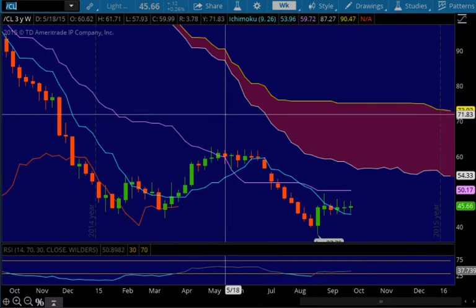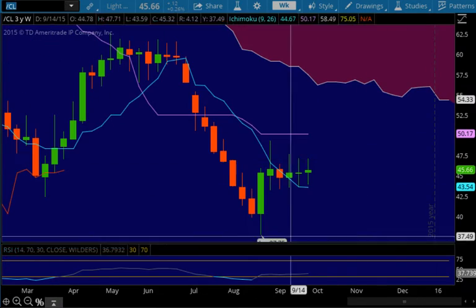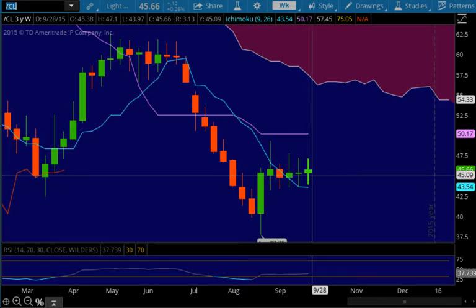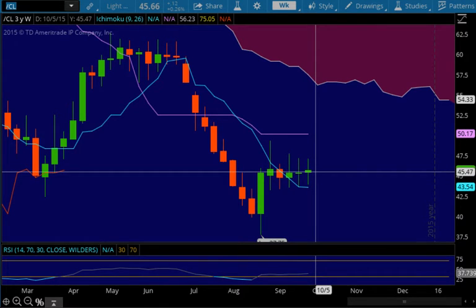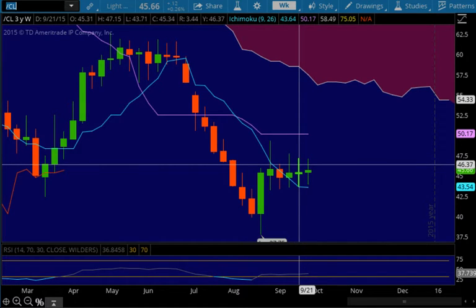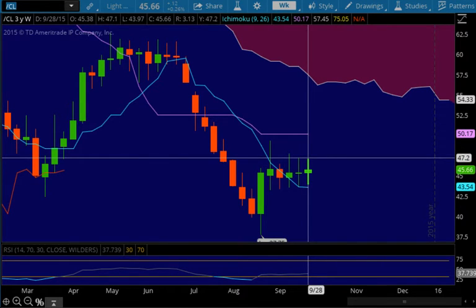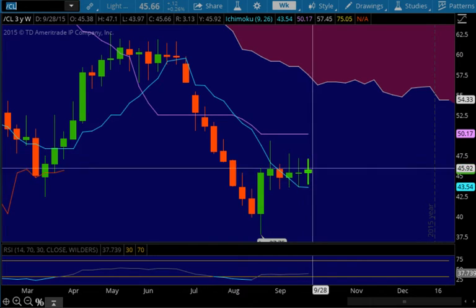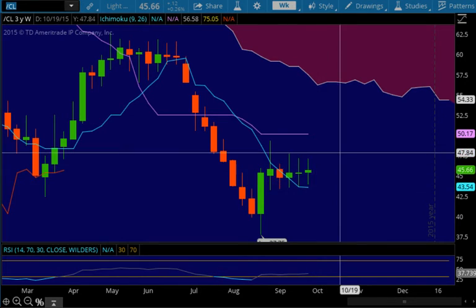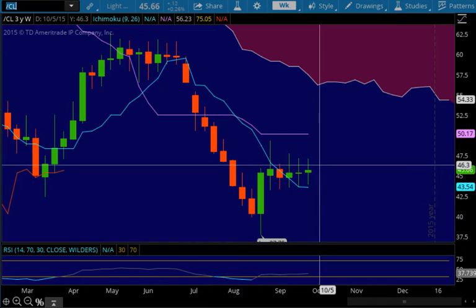Looking at crude, we see yet another doji and a line of dojis between the Tenkan-sen and the Kijun-sen. Very narrow body candle. We seem to be getting tighter and tighter. This high was 47.15, this high was 47.10, so this is an inside candle putting in a lower high and a higher low. So some sort of triangle-type action, not really that obvious, but definitely some tight consolidation.